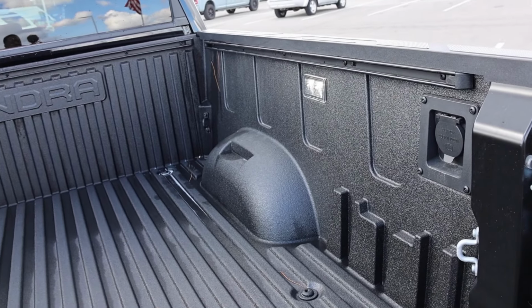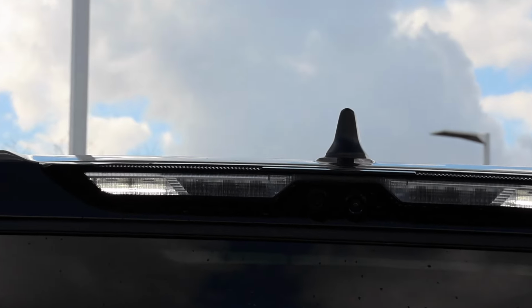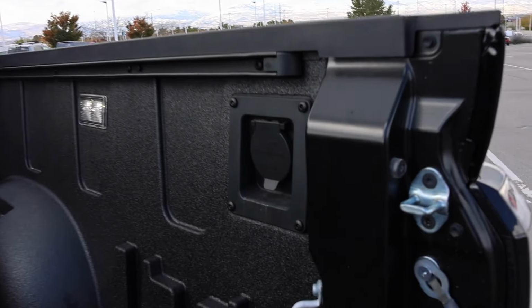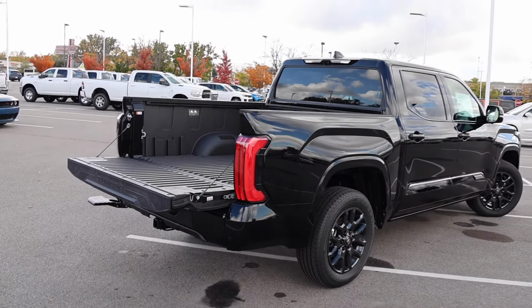You have your bed lights on both sides there. They also have your LED bed lights there. There's 2 cameras in the center right there, and I'll show that to you on the inside. 400 watts of power on the side there, and then here is just a side view of the truck.